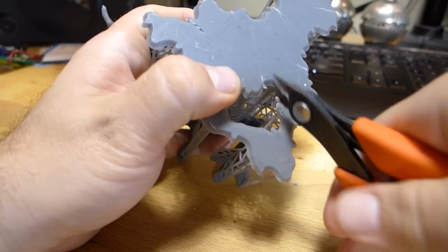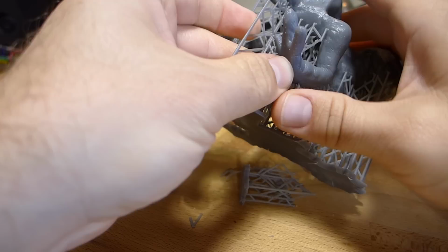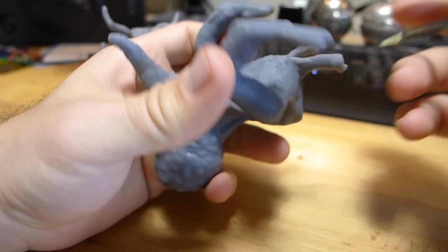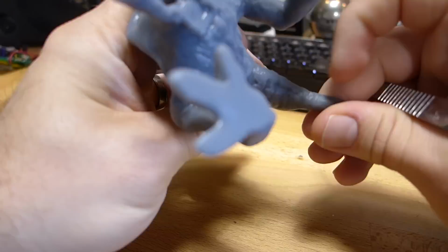I positioned these both to hide the supports as much as possible. So all the supports went underneath on Bulbous here, and then on the scrimp, I was able to lay him on his back. The really nice thing about this is that you can really dictate how small the contact points are for the supports.